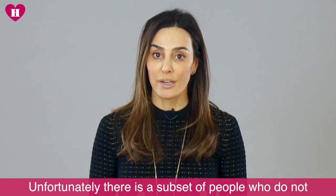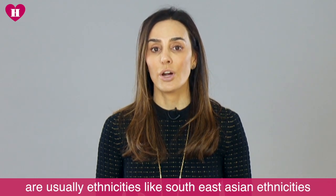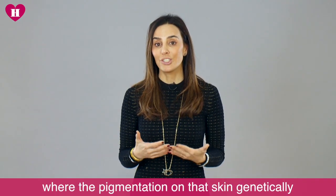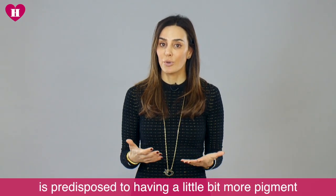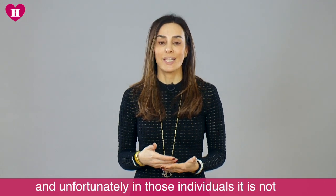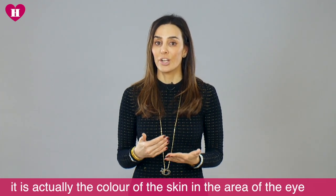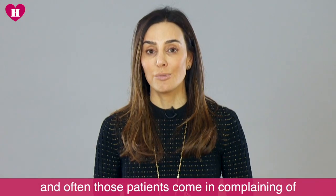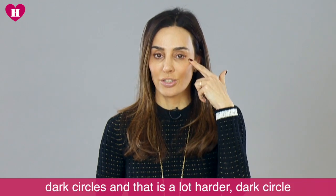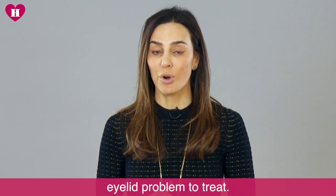Unfortunately, there is a subset of people who do not work well with either dermal fillers or surgery, and those are usually ethnicities like Southeast Asian ethnicities where the pigmentation on that skin genetically is predisposed to having a little bit more pigment. And unfortunately in those individuals, it is not the shadowing, it is not the outpouching of fat, it's actually the color of the skin in the area of the eye. And oftentimes those patients come in complaining of not only lower eyelid dark circles, but upper eyelid dark circles. And that is a much harder dark circle eyelid problem to treat.